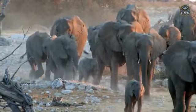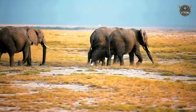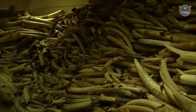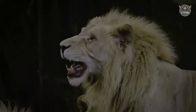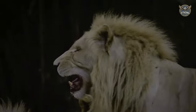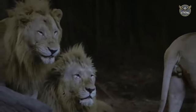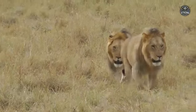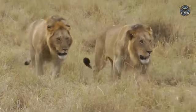Elephants, for example, once roamed the continent in the millions. Now, due to the illegal ivory trade and loss of habitat, only about 450,000 remain. Lions, too, are facing a tough battle. Just 15 years ago, there were 35,000 lions in Africa. Today, that number has fallen to 20,000 as their territories shrink, and they are confined to reserves.